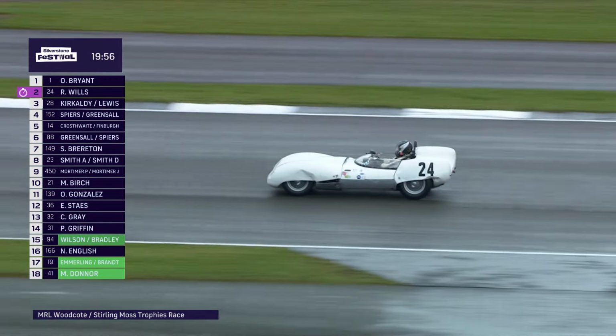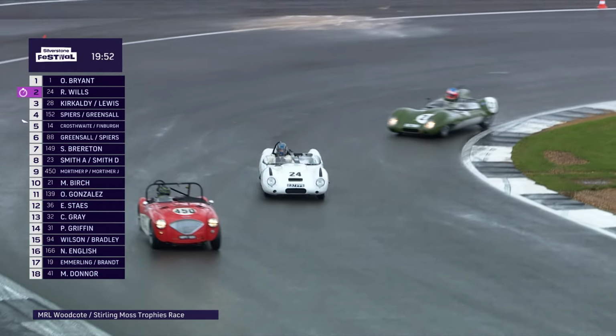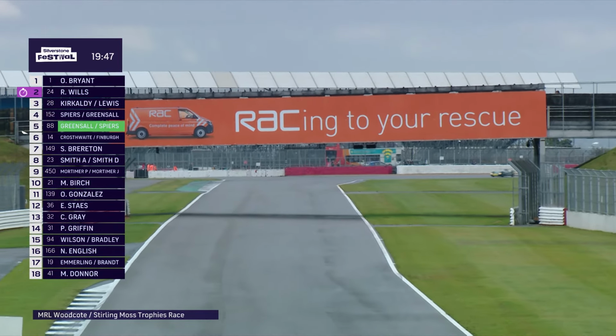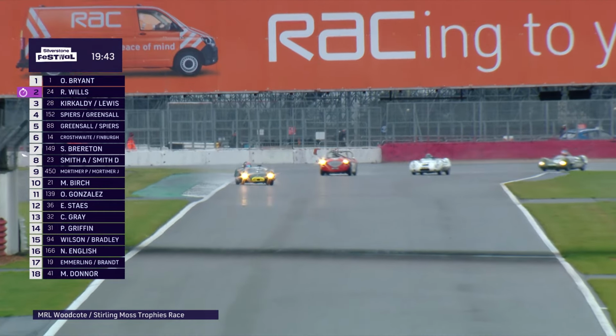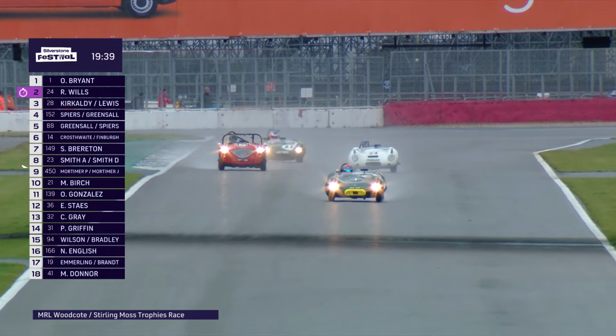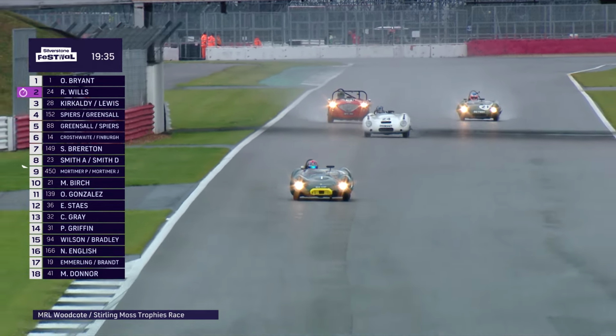There's Roger Wills in 2nd place. Roger's got the fastest race lap in the dry, 2 minutes 22.3, and their last lap 2 minutes 57.6. So that's what a difference the rain makes. But Oliver Bryant really sliding around onto the Wellington straight. And they're moving now past the cars that were further up in the queue.